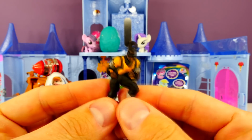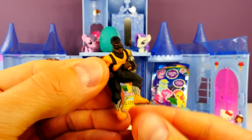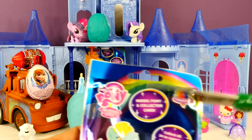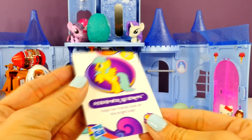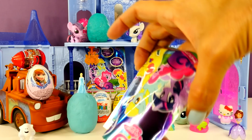He has some powerful looking quads, and his shoes are awesome. All right, I am going to do this My Little Pony blind bag, and these are super hard to open, so I'm going to just cut the top off with some scissors. And oh my goodness, I cut the top of my card. Sunshower raindrops. Okay, let's see who this is.